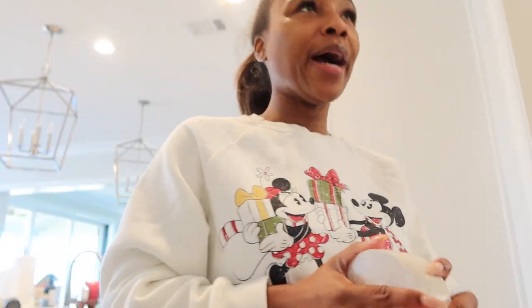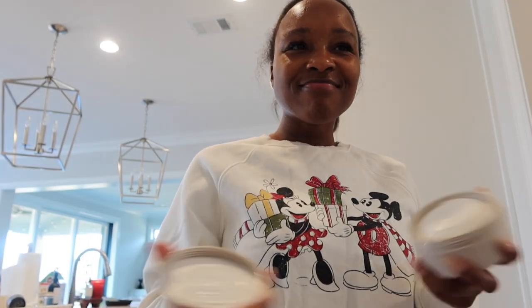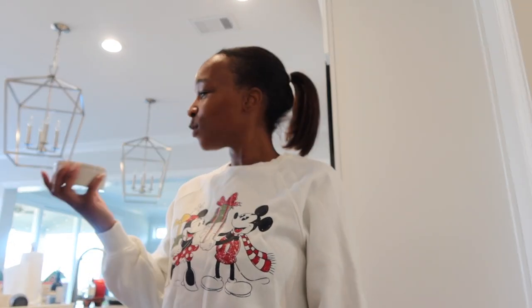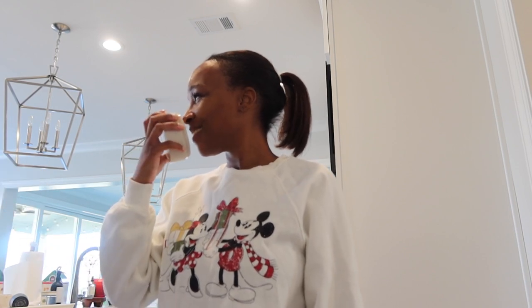Okay, so it came in the mail late last night, and I don't really see the hype. Kenzie, come smell this. Now don't get me wrong, it smells amazing, but I don't like strong smelling lotions everywhere. You don't smell that? It smells like cinnamon. Like it does, but it's light. Light? Yeah.